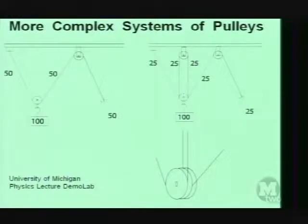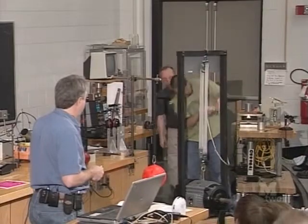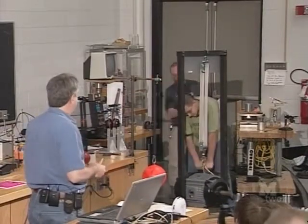So we have a young fellow over here on our pulley system. Okay, give it a go. Straight down. Look at that, right off the ground. Thank you.